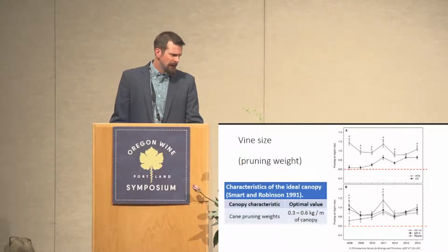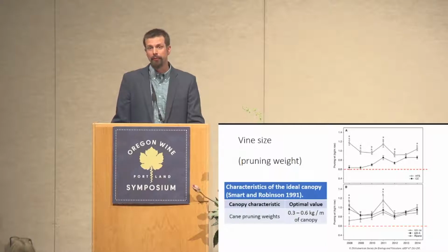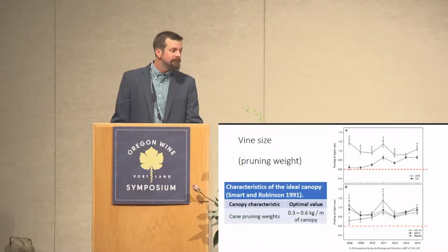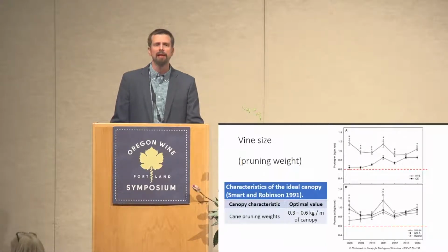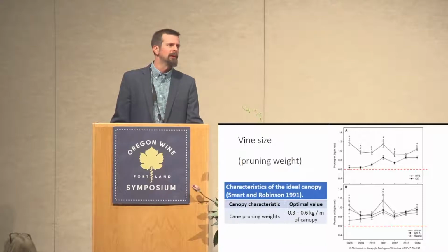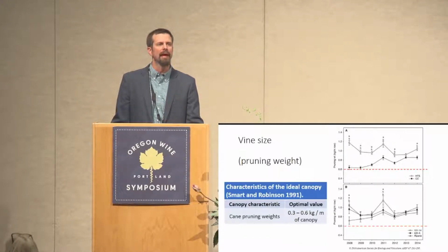Here's pruning weights. Those red lines basically indicate the upper threshold for the ideal canopy as far as pruning weights go, which is 0.3 to 0.6 kilograms per meter of row. So you can see on the top graph there, we have herbicide treated strip and cover crop. The cover crop in some years came close to hitting that upper threshold, but the point here is that we didn't get within that range. So these vines are still at the high capacity end of things. And then none of the rootstocks got us down into that range either.